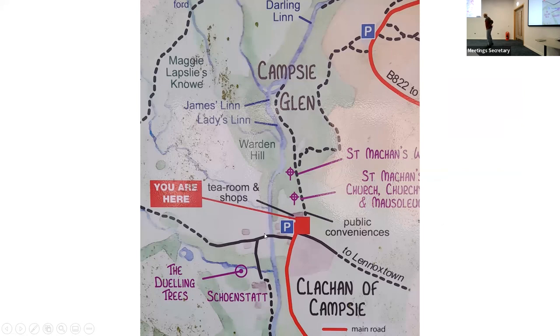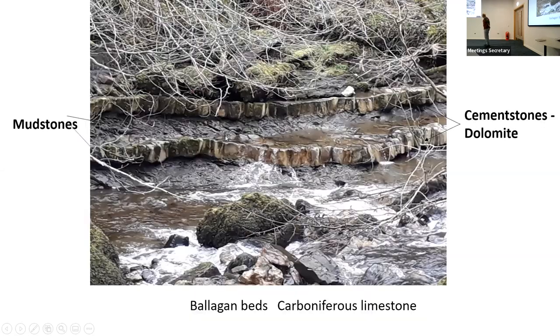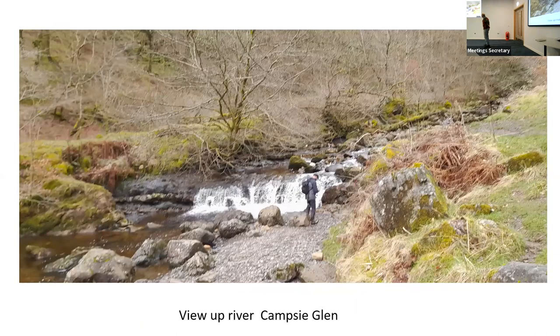It's a nice little place to do some good geology, except the access into the very depth of the glen is a bit difficult because the high rainfall has brought a few trees down. So it's made it a bit tricky. I think Margaret's got some nice pictures here of the lichen beds, cement stones in the burn, waterfalls. So it's a lovely place. It's obviously a very popular place. It's got some really good geology, and it's worth using it as an example of outreach geology.